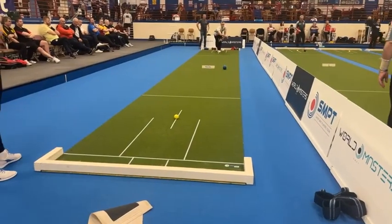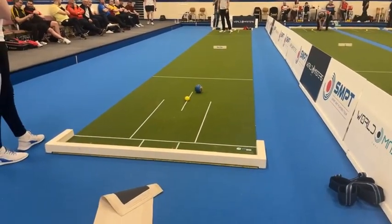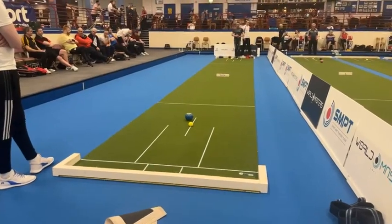So Pete Roberts picks up 2 shots first end, into the second end. Puts the jack middle, draws up on the backhand, slightly short, not a bad start.